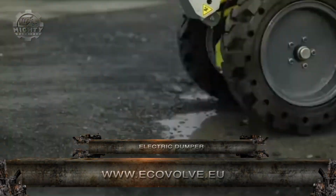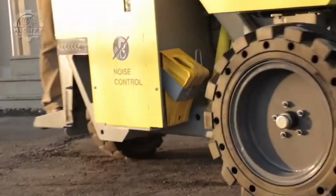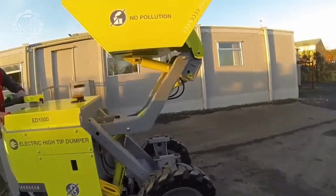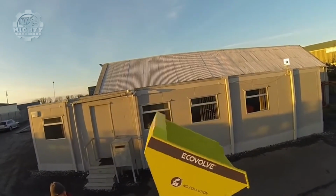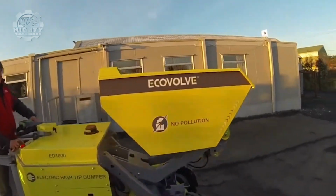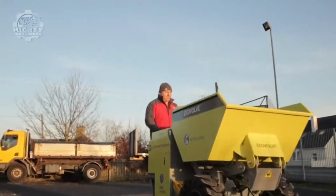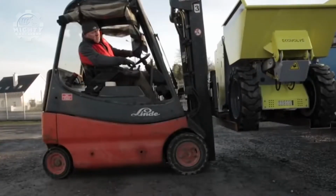Next up, this is the EcoVolve electric dumper, which is a zero-emission, compact, and highly maneuverable machine designed for various tasks, especially in tight spaces. Its hauling capacities can range from 800 to 1,500 kilograms, but even when the loads are heavy, they produce no fumes or harmful emissions, making them ideal for indoor or environmentally sensitive workplaces.